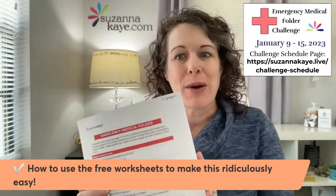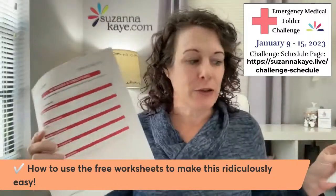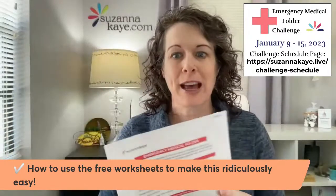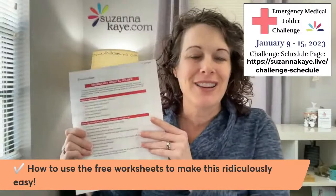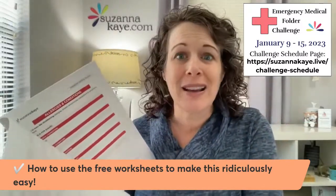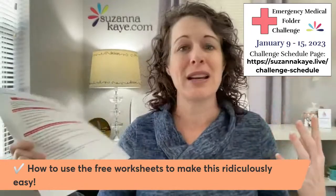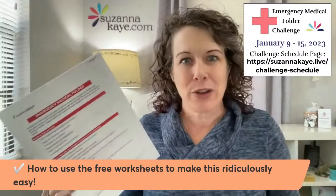So you don't have to think about what needs to be included within your emergency medical folder or your life binder, if we're talking about that. Also, it makes it so much faster, right? You're not, A, thinking about all of it, but B, you're not trying to format it in a different way, even if this might not be set up in the style that you like. Having something is better than nothing, right?